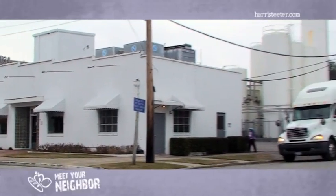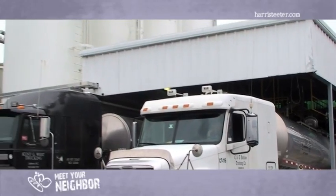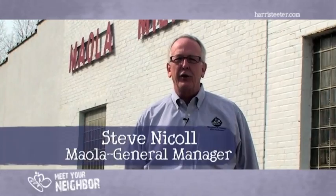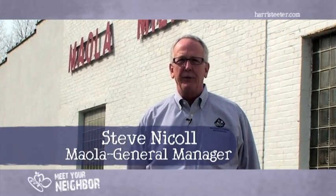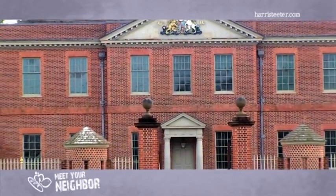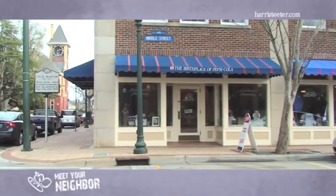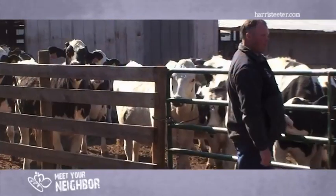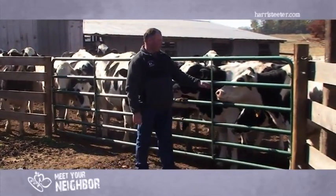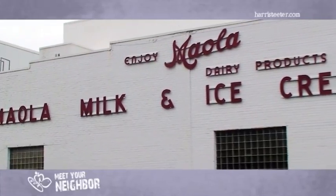As trucks come in from the farms, they wait here in the receiving bay as our state-certified lab runs a series of tests. Hi, I'm Steve Nickel, the General Manager here at Maola Milk and Ice Cream here in New Bern, North Carolina. For you history buffs that don't know, New Bern was the first capital in North Carolina. It's also where Pepsi-Cola was invented. We're owned by 1,500 dairy farmers and have been processing milk here for over 77 years. And we're here to show you how milk gets from the cow to your refrigerator.